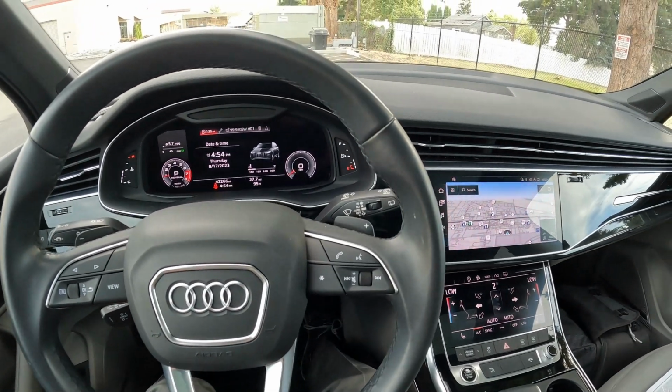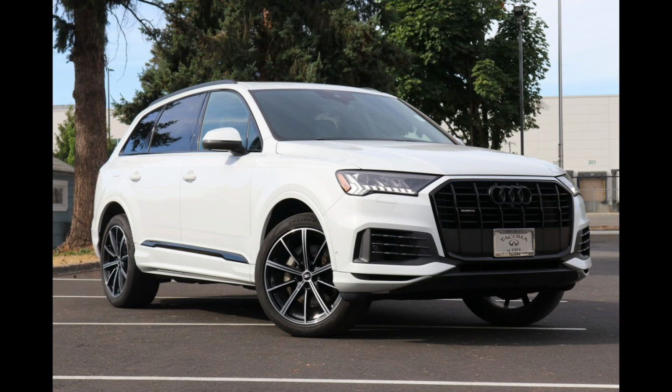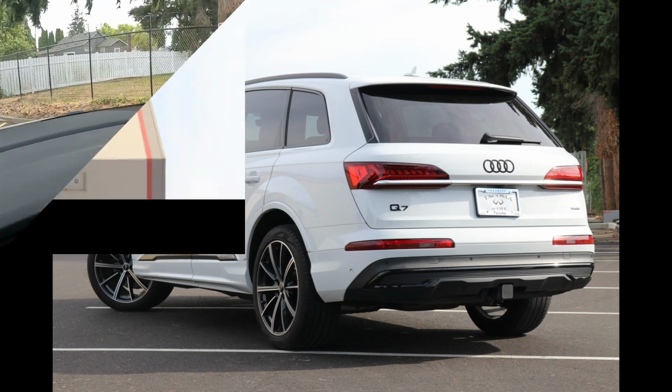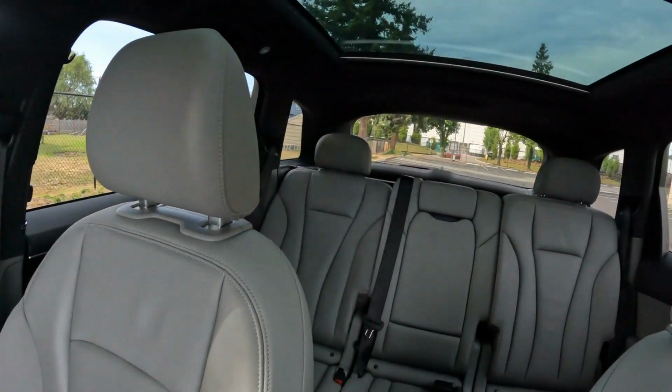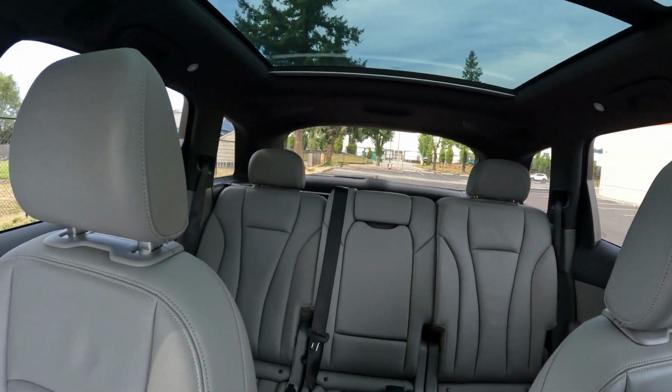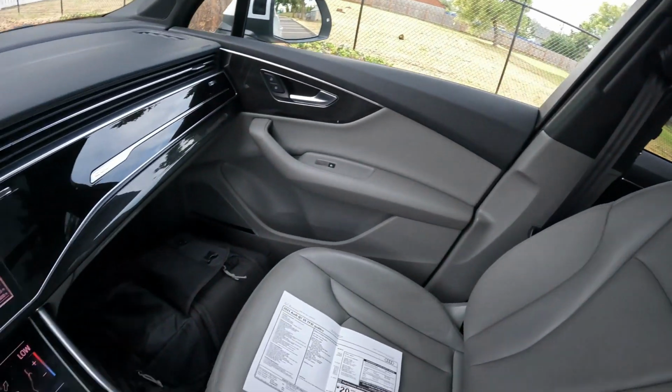Welcome! Today we're going to talk about this beautiful 2021 Audi Q7 55 that we have for sale. We took this one in on trade. Some of our nicest pre-owned vehicles come in on trade, and this one is no exception. It came in on trade for a brand new Infiniti.